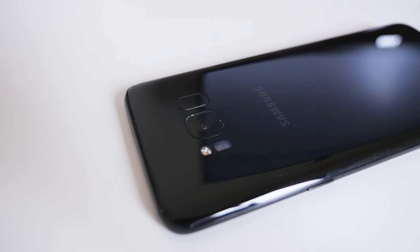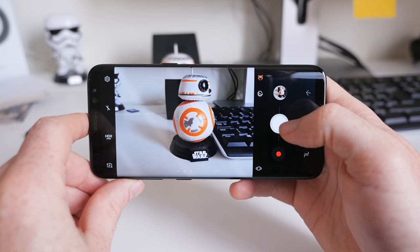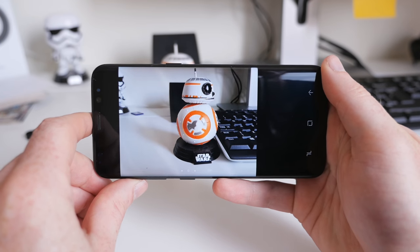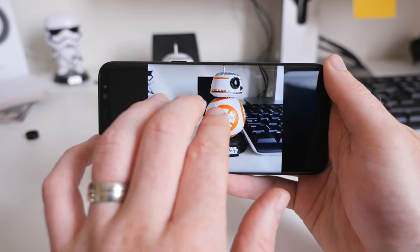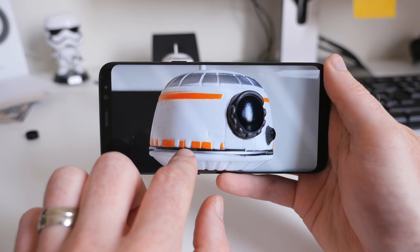S8 is no exception. It may not be perfect since colors can be a little bit oversaturated at times, and Samsung is quite liberal in applying noise reduction, but the phone typically produces pictures that you'll be more than happy with. If you haven't tested out the camera for yourself already, I've put together a collection of more than 50 pictures taken with the Galaxy S8 in this video to show you what it can actually do. Take a look.